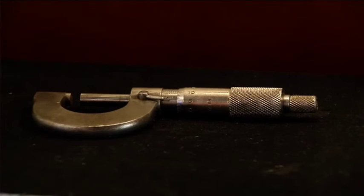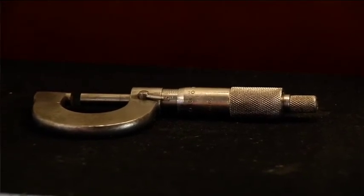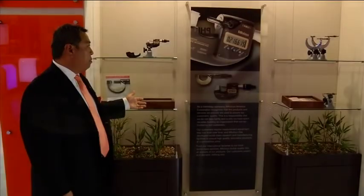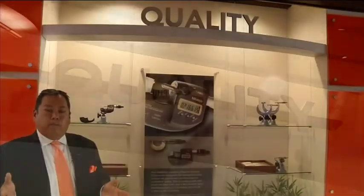So this is one of 2 pieces that we know of. And we have pleasure in having one of them here for display purposes. And again, quality is what drives us here at Mitutoyo America Corp. It is one of the driving principles. Verification and traceability are very important when it comes to our customers. So these are some things that our customers look to us for.